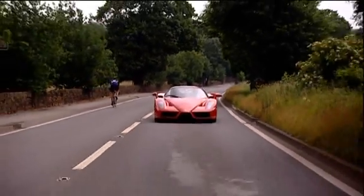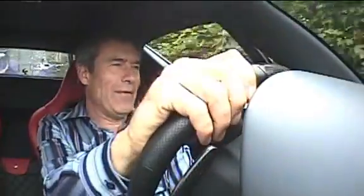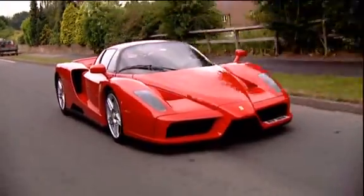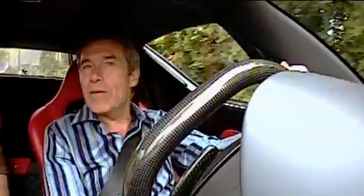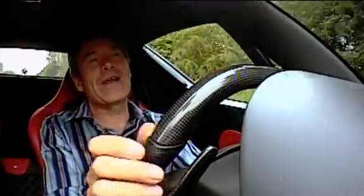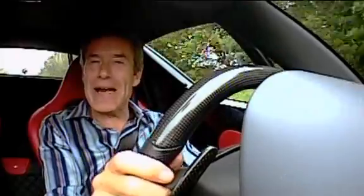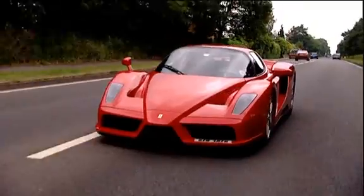The funny thing is I've now done some proper mileage in an Enzo, and it's nothing like what I thought it was. It's not an animal at all. It's calm, it's relaxed, it doesn't spur you on. It's a very pleasant cruiser. And I think the reason why you feel so relaxed is the fact that you know there's so much extra performance available. You're never going to get anywhere near its limits on the public roads if you don't bother to try.